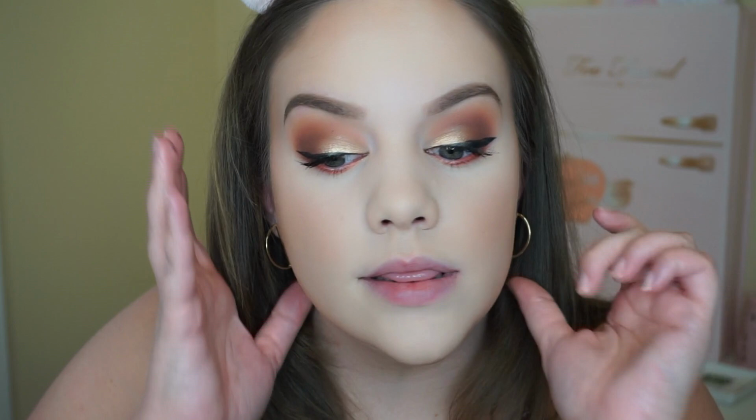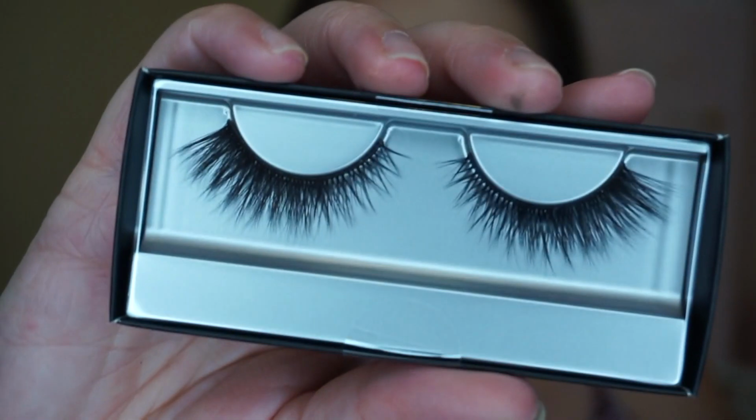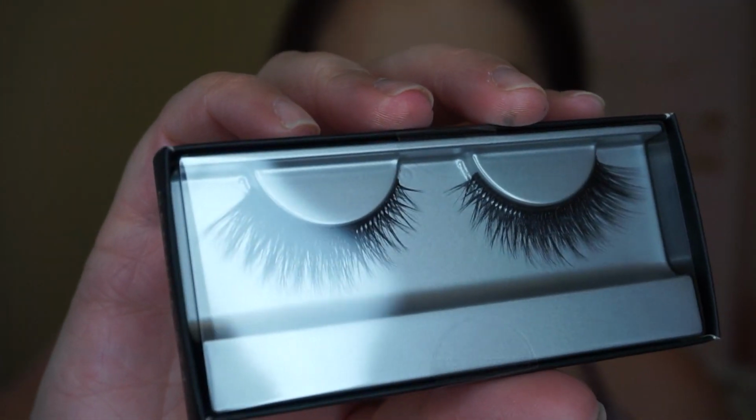So there you have that. I'm phenomenally picky about mascaras, so I don't think this one's gonna rock my world or anything, but it is pretty cute. I also have a pair of lashes. These are a new style from Sephora collection. This is the full volume lash number 24 Demure. So that's what they look like.